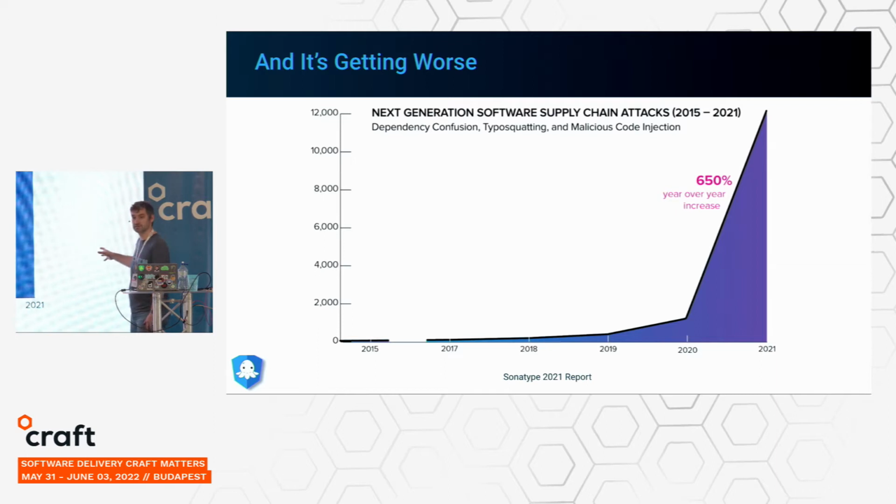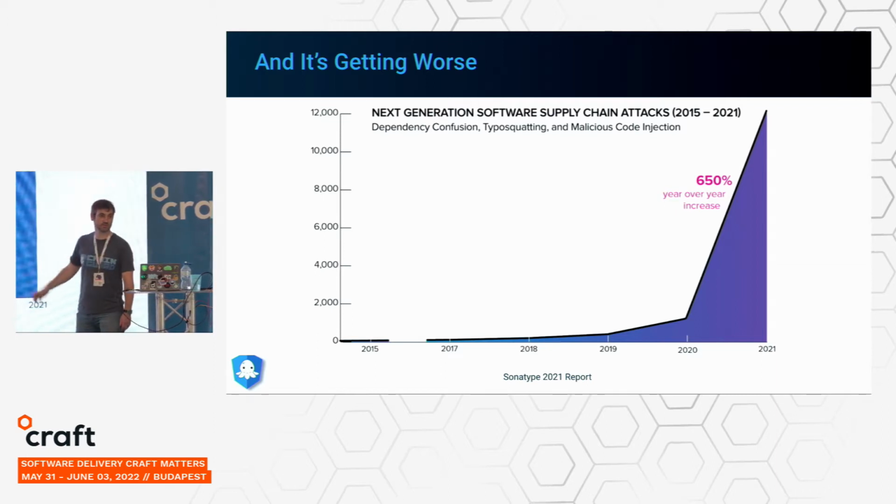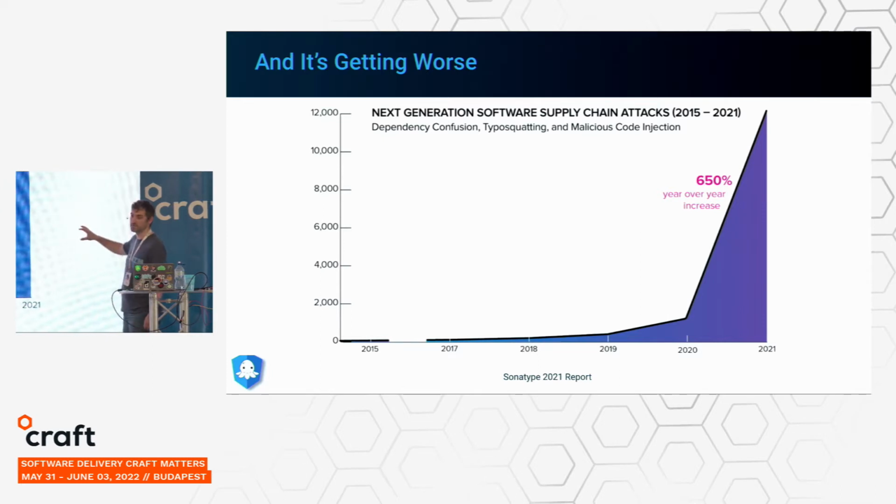But it seems to be getting worse. We're getting more and more supply chain attacks. So even if you're not really interested in it now, you will be interested in the future, because we really need to sort out what's happening here. It's going to keep happening, and it's going to keep getting worse in the short term.